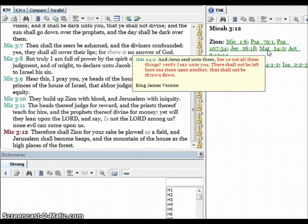Up here in Matthew 24:2. And Jesus said unto them, see ye not all these things? Verily I say unto you, there shall not be left here one stone upon another that shall not be thrown down. And he's talking about turning it to dust. That day hasn't happened yet. We know that they got a precursor when Rome went in there in 70 AD.